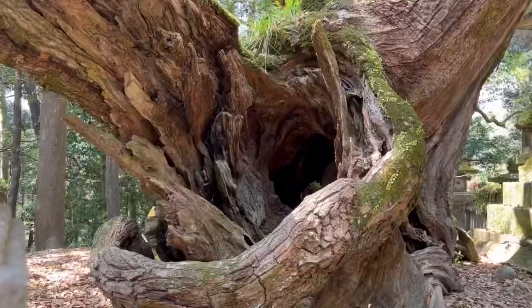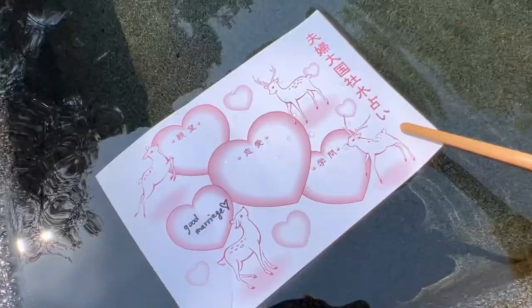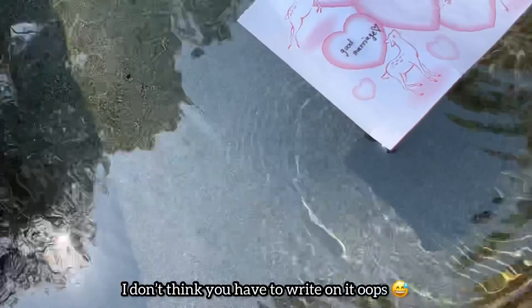Within the complex, you can find various other small shrines dedicated to different things. I stopped at one for love and marriage, and I got one of those omikuji, fortunes, that reveal themselves when you dip them in the water. Since I got good luck, I kept it this time, but that meant I had to carry around a piece of wet paper while it was drying.